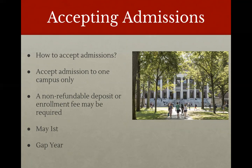not refundable. And you'll only want to accept admissions to one campus by May 1st, just because it kind of messes with colleges' numbers. If you accept admissions to multiple campuses, they're going to expect that you're coming, and then they're not going to be able to offer as many people from the waitlist a spot at their university. So they really, strongly discourage students from accepting admission to more than one campus.